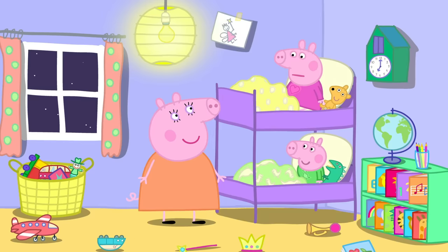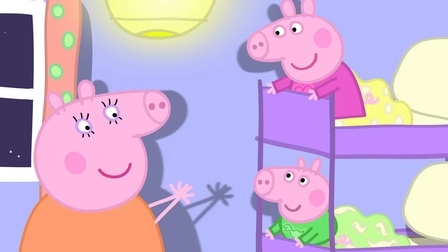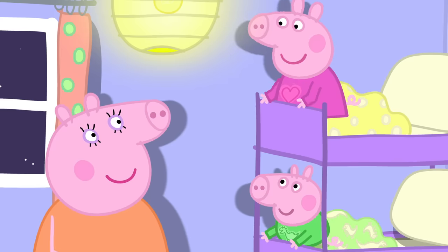It is bedtime. I'm a bit sad that my shadow's gone away. Don't be sad, Peppa. The electric light can make shadows. And we can make shadow puppets. Mummy Pig is using her hands to make a shadow puppet. It's a birdie. Listen to it sing. Tweet, tweet. I'm a little birdie.